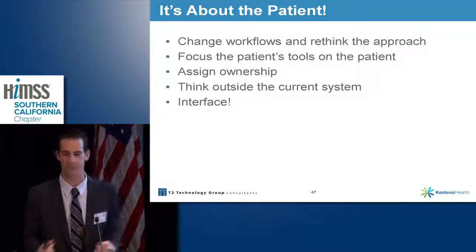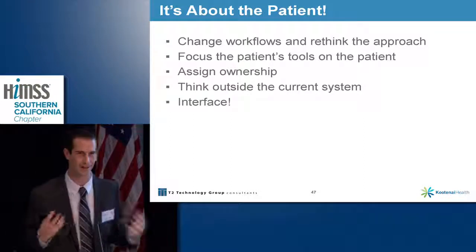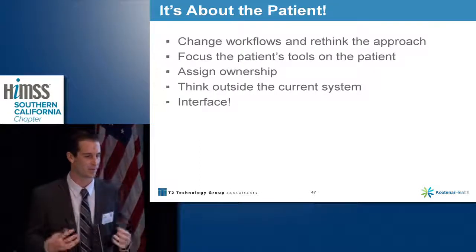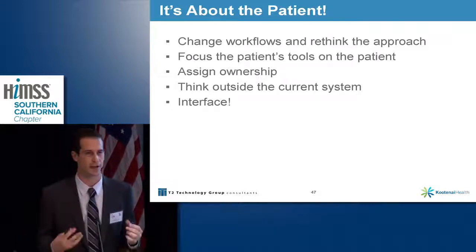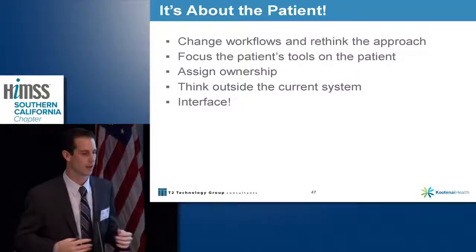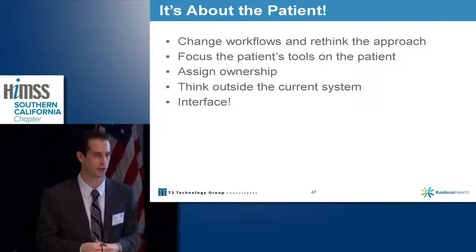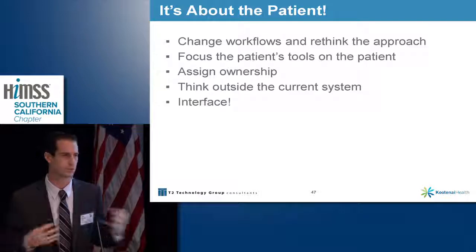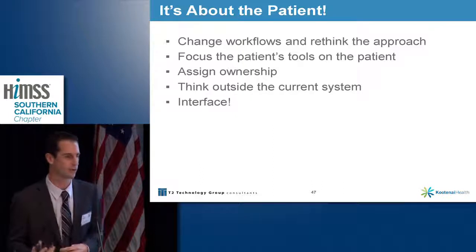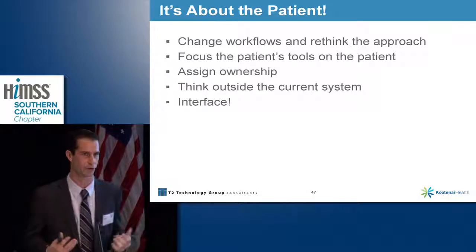And don't be afraid to disrupt things a bit and ruffle a few feathers, and we did that too. Some staff aren't thrilled, but they're getting there. The majority are, and we got that majority buy-in. So that was really impactful. Focus on those patient tools and make sure that the whiteboard is used for the patient and not for the clinician. Assign ownership, that education committee and those specialists now in charge of their content. Think outside the current systems, those workflows we talked about, alerts to different departments that were so used to getting calls, change it up a bit. And I can't forget those interfaces. Invest, it's worth it. You'll gain the benefit for sure.